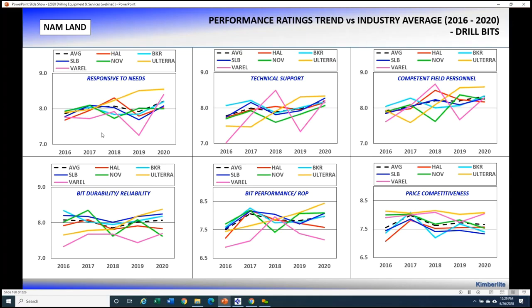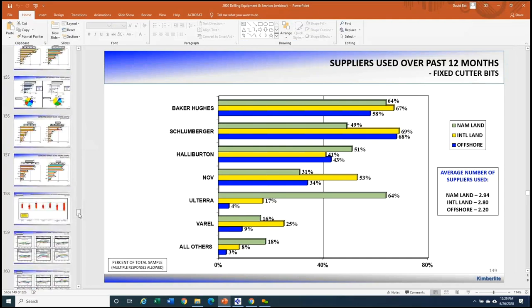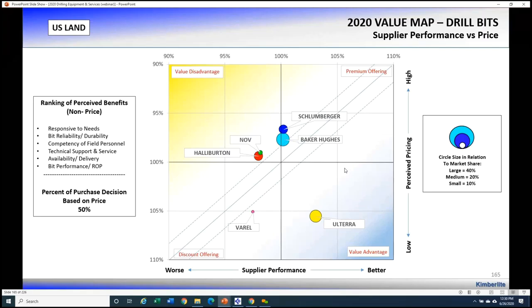So as you can imagine, when you start to look at the overall competitive landscape for fixed cutter drill bits in the North America land market and the U.S. land market, you'll find that Altera has a distinct competitive advantage in terms of overall performance and value versus that of the other drill bit suppliers.